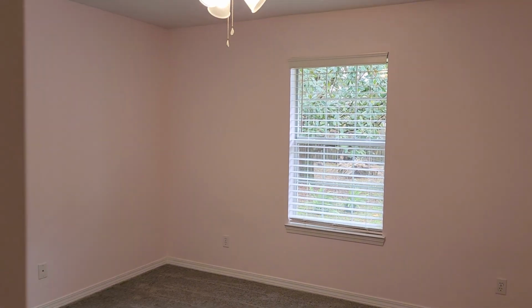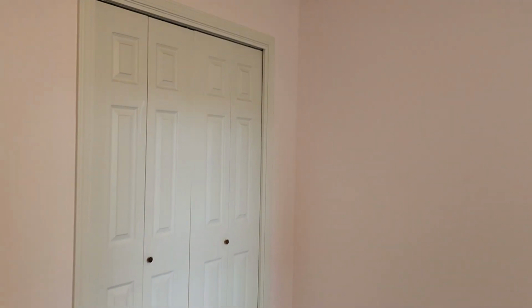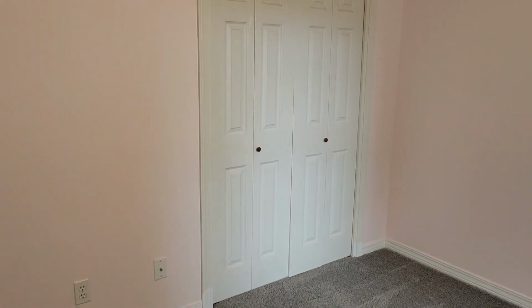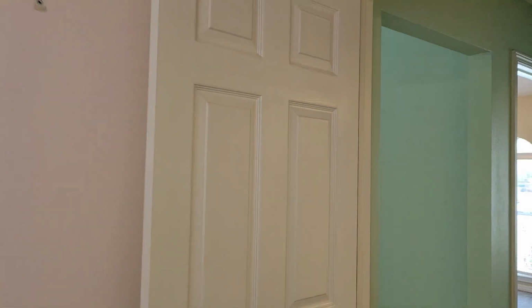So this is gonna be our first bedroom on the left side of the house. You do get those double pull accordion doors right there for your closet, and you will have wire shelving in there as well. I'll open it up and let you guys take a look. So wire shelving at the top, and it does go fairly deep, and it's lengthy as well. So good storage space, and we're moving along.